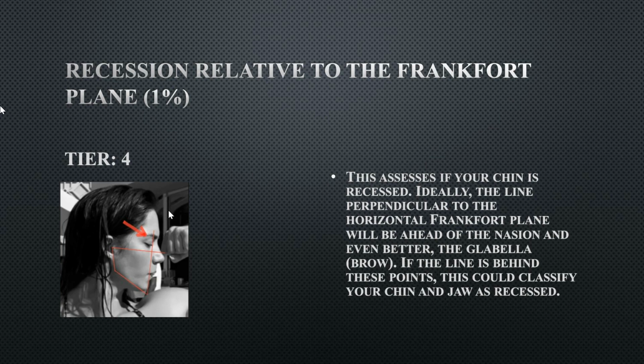preferably, let me put it right here, pass the nasion, which is this point right here, and also pass the glabella, which is your brow region. Preferably you want it to be past your glabella or line up with your glabella. But either way, if it passes the nasion, which is considered the ideal, at least that will be considered a very protrusive mandible, or protrusive enough for your face, and that would be within the ideal range.